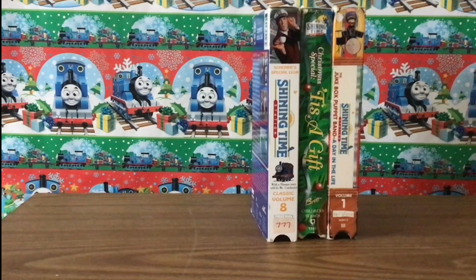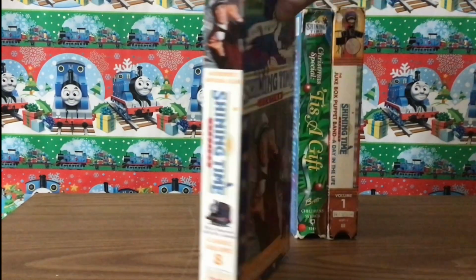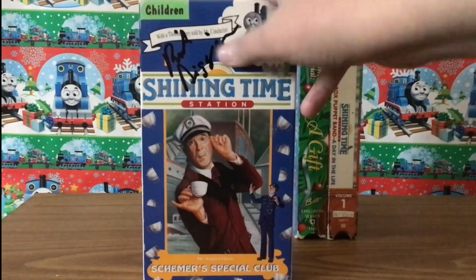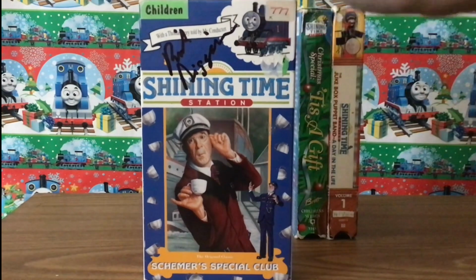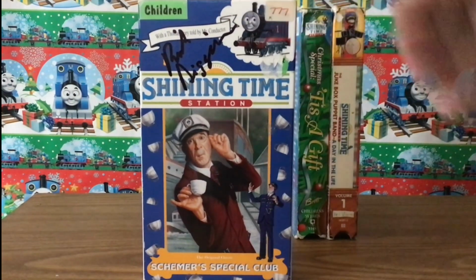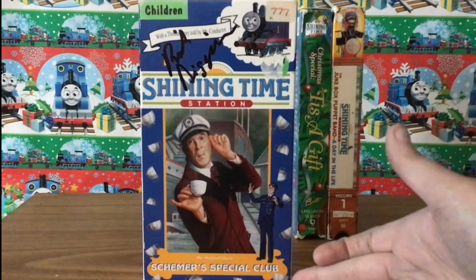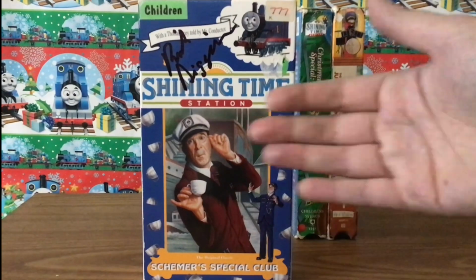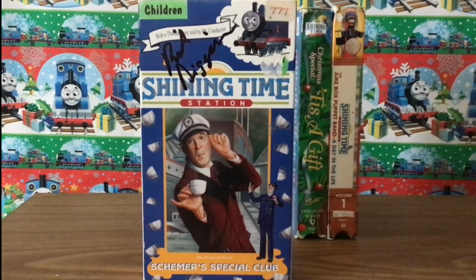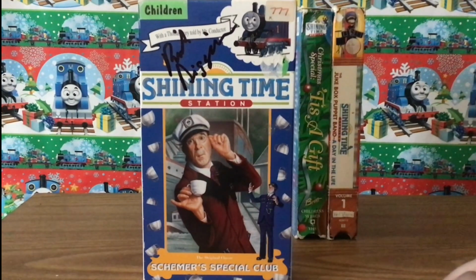And here we go, folks. This is by far my favorite Shining Time tape. Once again, signed by Mr. Rick Siggelkow himself. My very favorite tape of Schemer's Special Club. I remember when I was talking to Rick and I was telling him how much I love Schemer as a character and how he used to make me laugh all the time. Even he told me Brian O'Connor was a wonderful man to work with, and even he said this was actually one of his favorite episodes.